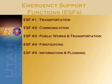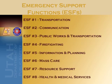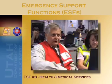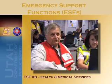or disaster. Each emergency support function is led by a group of trained representatives from a primary state agency and supported by other state agencies, private organizations, such as critical utility companies, and volunteer organizations. In the state EOC, the Utah Department of Health represents Emergency Support Function 8, which is health and medical.